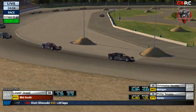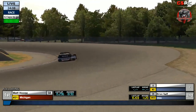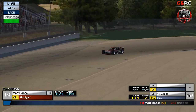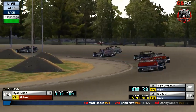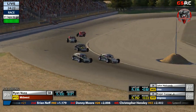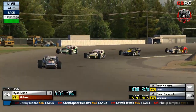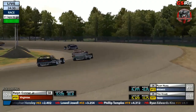Everybody's spaced out just a little bit. Really, no one's charging at anybody. The closest battle I can actually find is back here for 9th and 10th between Ralph Connor Jr. and Ryan Nuss. These guys have been kind of all over each other. We're watching Nuss try to take the inside line away from Ralph. He's going to try to get the position going down into turn 1. He's got the preferred line. Now, Connor, he's got to sneak back in line so he doesn't get freight trained anymore from Tim Knott. It looks like that's exactly what he's going to do.